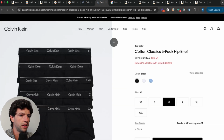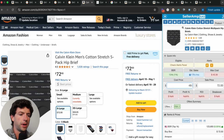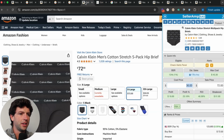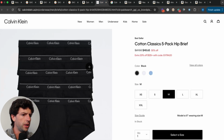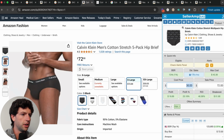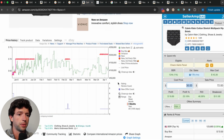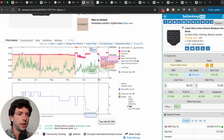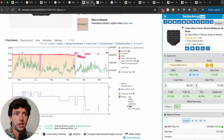Let's see. Those look a little different too. Yeah. 48 minus 25% here. That's not bad. I think these are a little different though. Yeah. Hip briefs. Oh, wow. So it actually does say the same thing. Interesting here. Let's see. Wow. Okay. Never mind. I think these actually are the same, you always want to make sure of it, but this actually looks nice and profitable here. We can see, yeah, $6 profit here. Doesn't have a ton of movement in the past, but it is super profitable. And there were literally no sellers here for a little while. So that's potentially not bad. Just make sure it's obviously the right item here as well.